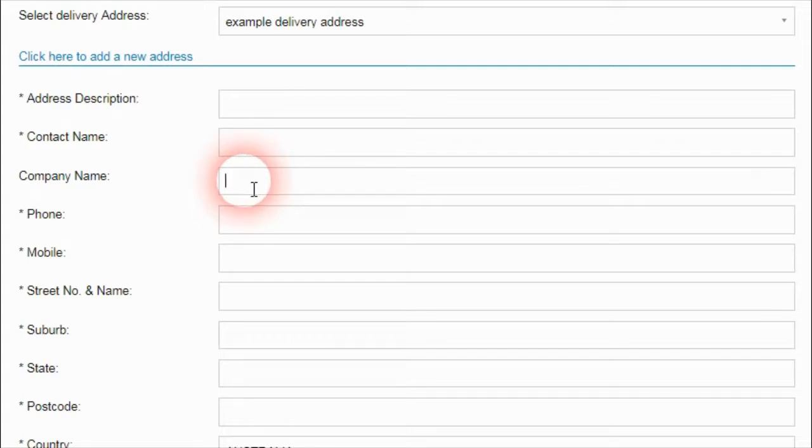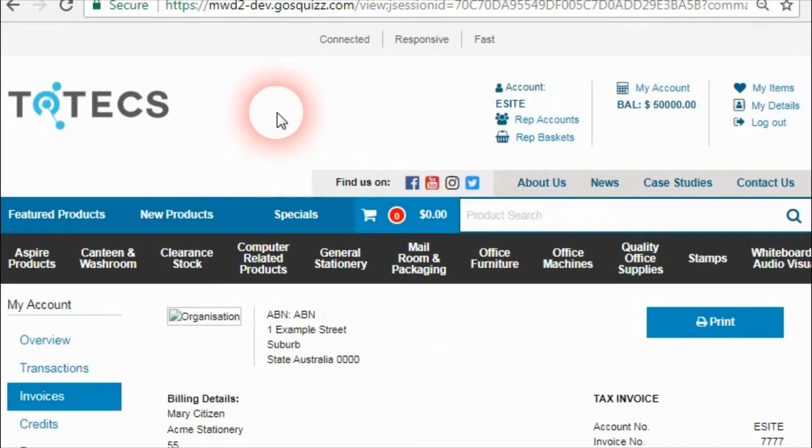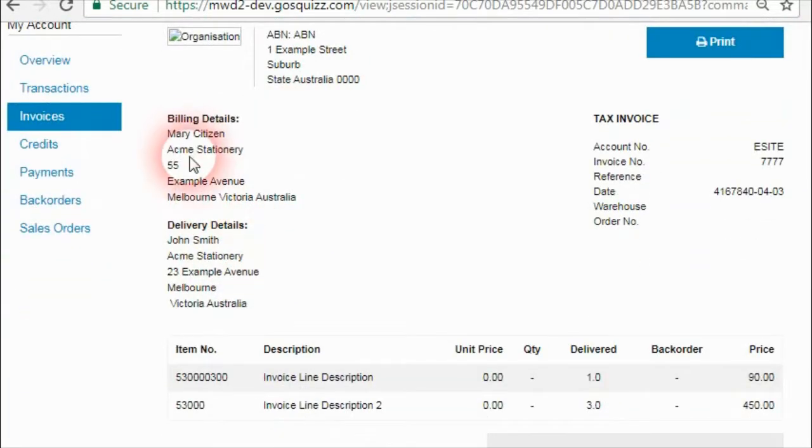Additionally, the 11.5 release adds the ability to show organization name and contact name information in delivery and billing addresses displayed in the details of invoices, sales orders, back orders, and credits loaded from connected accounting and business systems using the account enquiry feature.